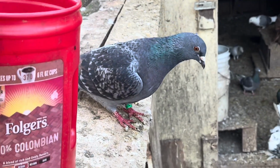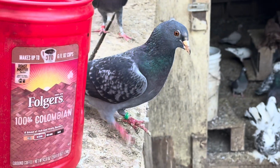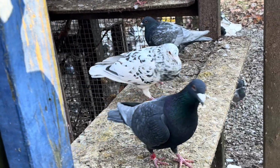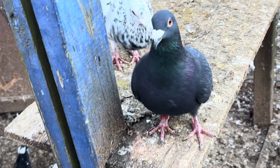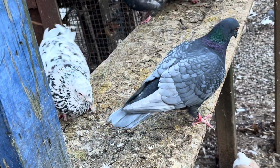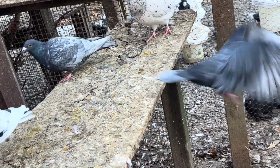They all get close to me when I bring them, because they think I have goodies with me, either bread or peanuts. As a matter of fact, I'll be feeding them some peanuts today. It's a beautiful Andalusian. Andalusian is one of my favorite colors.